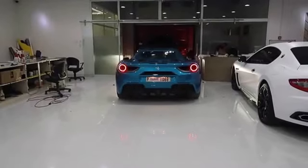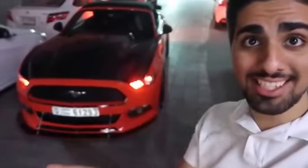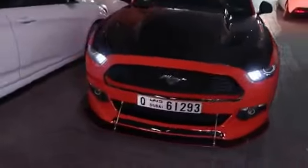But for now, everything is getting rearranged to get this bad boy out. Oh my God, that is one loud car. Outside, you can actually see the color change much, much more, guys. Damn, this is one mean car right here. Oh, this is the type of stuff I need to do to my car, guys. I need to pimp it out.